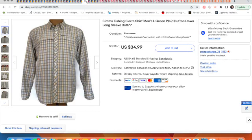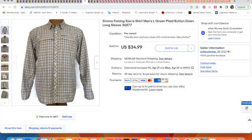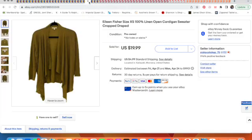This is a fishing shirt. The brand is Sims. It's a good name to keep an eye out for. Here's the label, and it's Sims fishing products. Some of their jackets and more heavy-duty pieces of clothing can get really good prices. And this one sold for $30. It's just a plaid kind of shirt, but in nice shape.